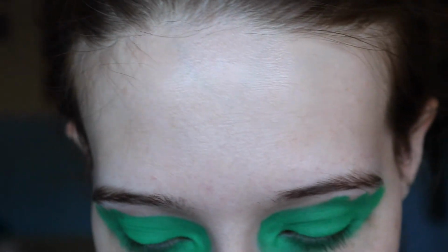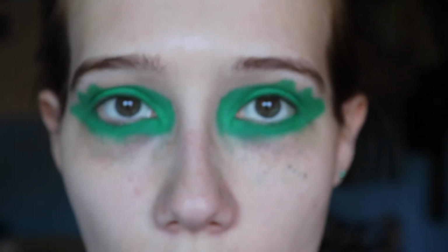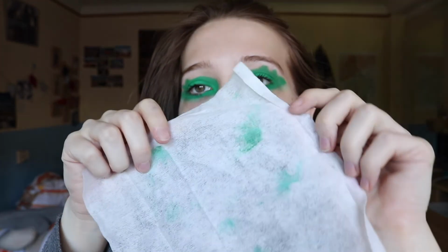Okay, so let me clean this up very quickly. Okay, so this is basically it. I cleaned up my under eyes, and as you can see, there was a bunch of fallout, which was expected. It's also very hard to move. Goes to show that, like I said, that palette is top quality. I love it. I put some concealer on, not too much mascara, and then I put on clear lip gloss because my lips are messed up.